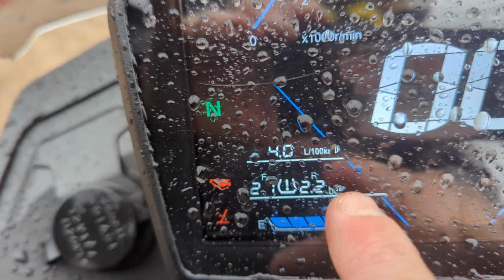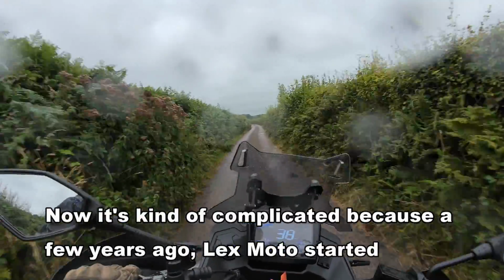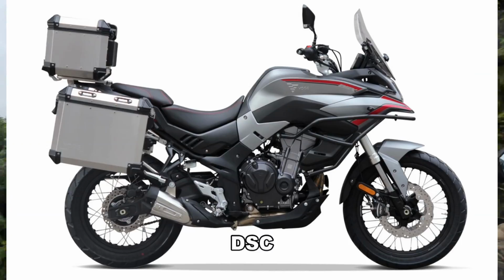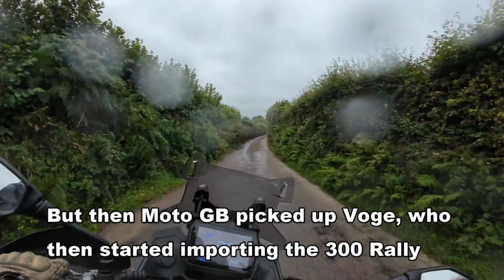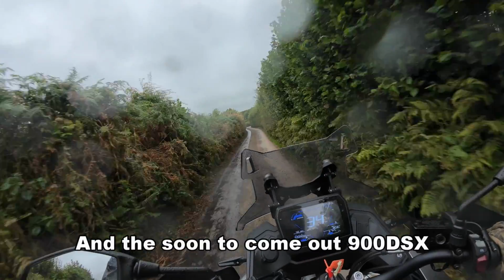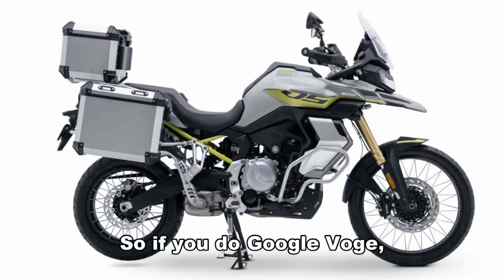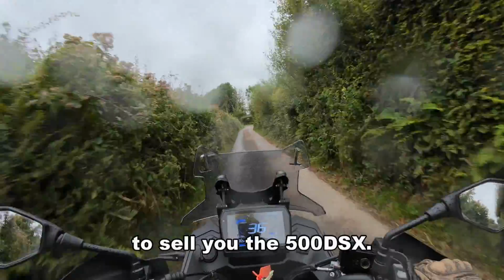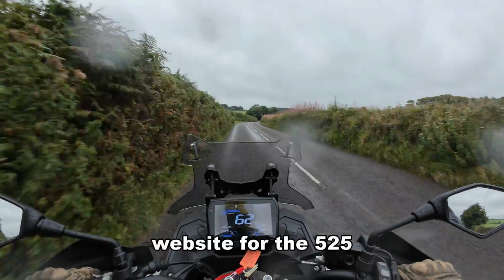And I'd ridden this as a 500 DSX. Now it's getting kind of complicated because a few years ago Lex Moto started bringing in Voge. It didn't last very long, and one of the bikes they brought in was the 500 DSX. Then something happened with Lex Moto, and they're still selling the 500 DSX, but then MotoGB picked up Voge, who then started importing the 300 Rally and the soon to come out 900 DSX, and obviously this 525 model. So if you Google Voge 525 DSX, most likely you'll come up with the old Lex Moto website trying to sell you the 500. So if you are looking at one, make sure you're on the right website for the 525.